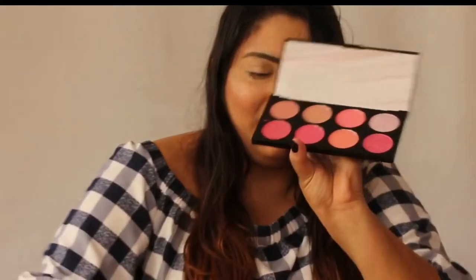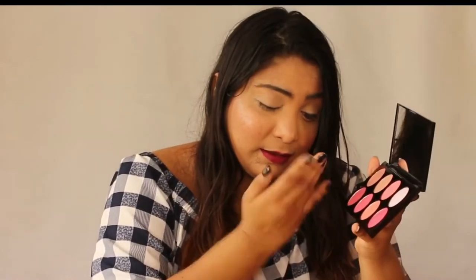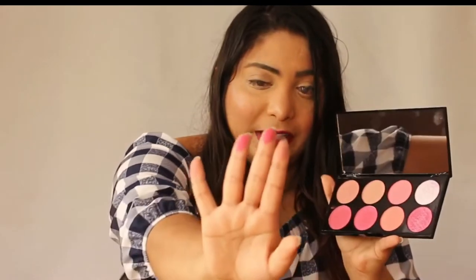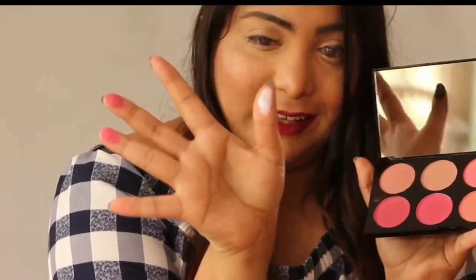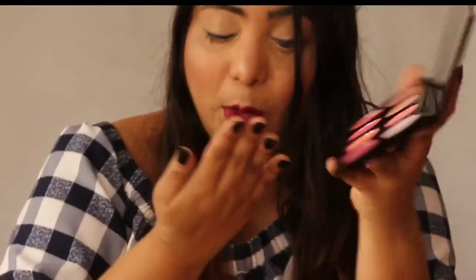Ta-da! Loving it. Let's swatch some of the shades. Wow! Look, they're so pigmented. Let's swatch one more color. They actually have a really nice balance of creams and beige, and they have this white-ish color. I think this would be perfect for a highlight shade. They're so pigmented. I can't wait to play with them.